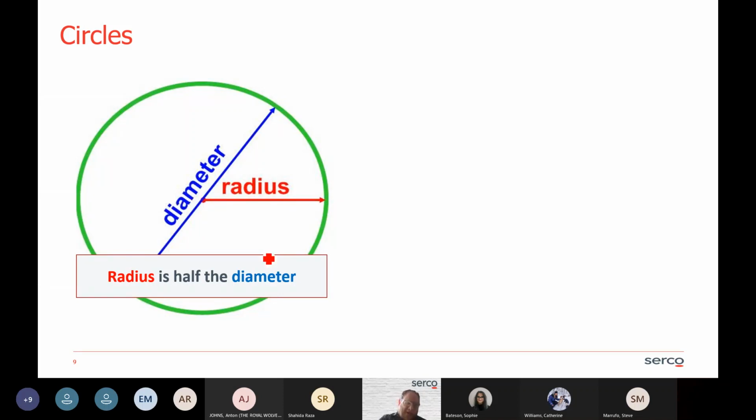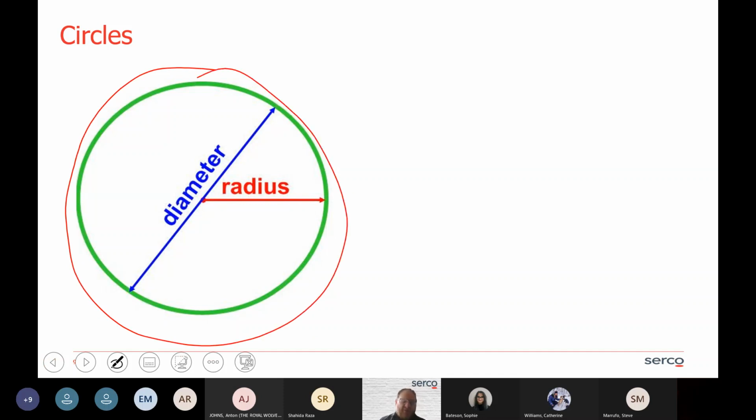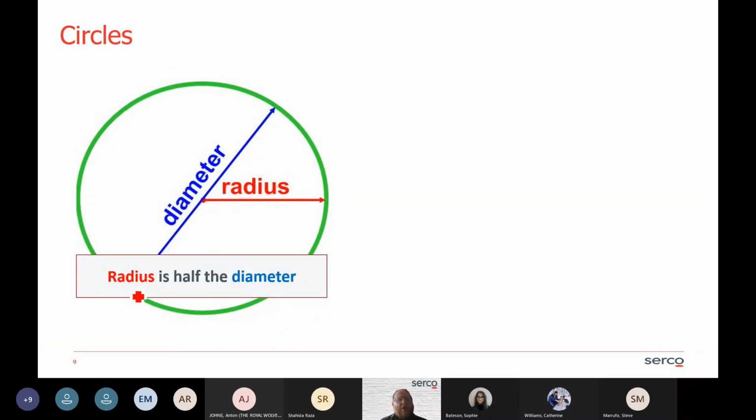How about the green on the outside of the circle? All the way around the circle, previously we've used the word perimeter. For a triangle, for a square, a rectangle, we said it was the perimeter. We use a different word for a circle. I'm sure there's a valid reason going back to Greek times, I don't quite know what that is. But a few people have got it: the outside of the circle, all the way around, is known as the circumference. In the other shapes, we call it perimeter. In a circle, we just call it circumference. So there's no difference between those.